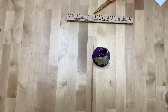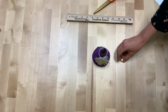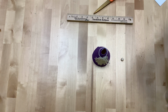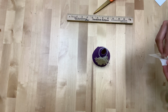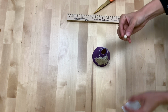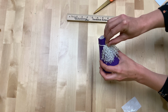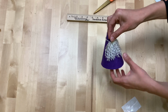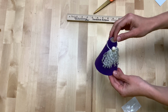Next, we're going to use a glue dot to glue our gnome's nose on. So using one of our glue dots, I'm going to attach it to the nose. Remember, these guys are really sticky. And we want to attach our nose right above where your gnome's beard is. There we go. Now he has a little nose.